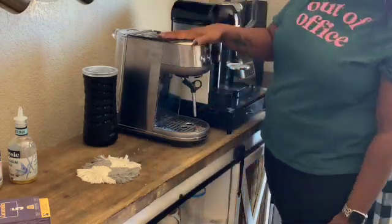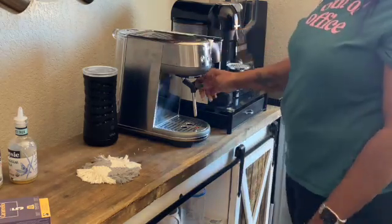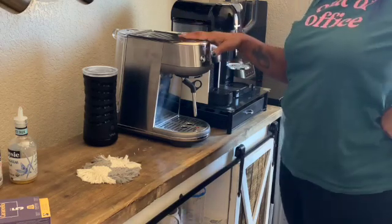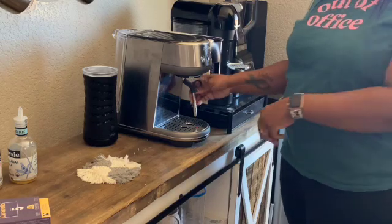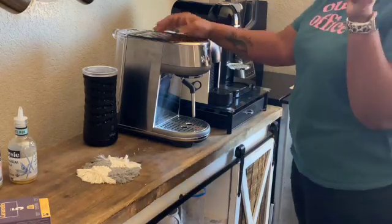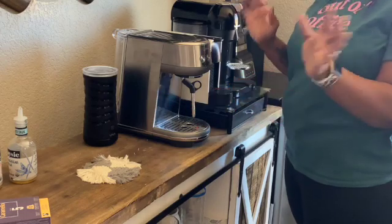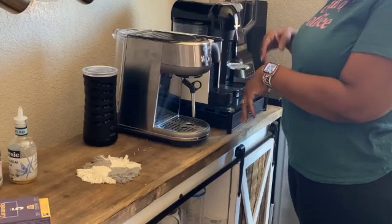Now, this is my baby. This is the espresso machine. This is the Bambino. This is the first one because I know there's another one after this one. This one is all manual. You have to froth your own milk. You have to do all of that with this one. As for the second one, I want to say it's the Bambino Plus. That one, you can just set your cup there and it froths the milk by itself, but this one does not.